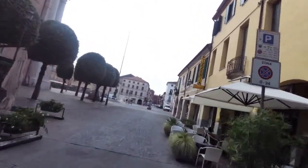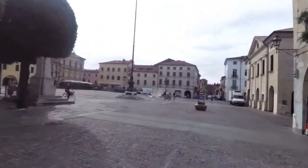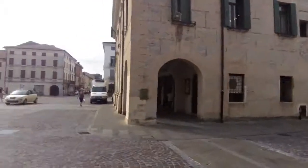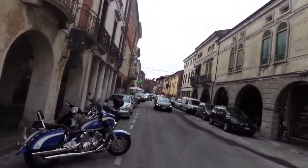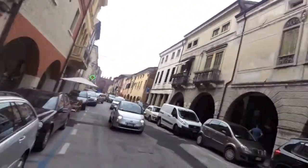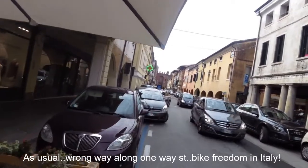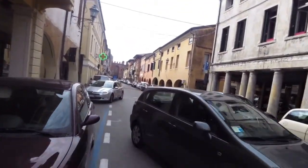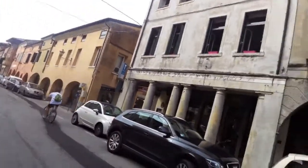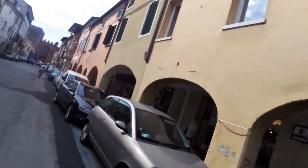I reckon we'll go right. No, that's not it. Yeah, we're going the wrong way down a one-way street. Obviously, that's the way to be positioned over here. I'm hoping this is Borgo Bassano. They all look the bloody same to me. I think it's not.